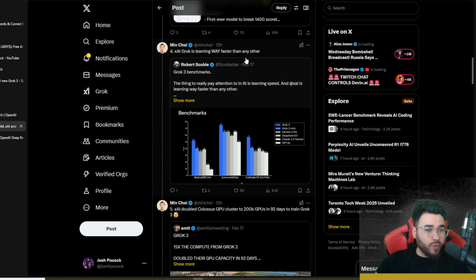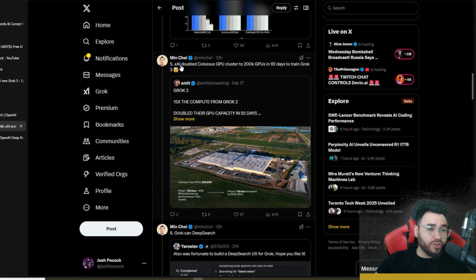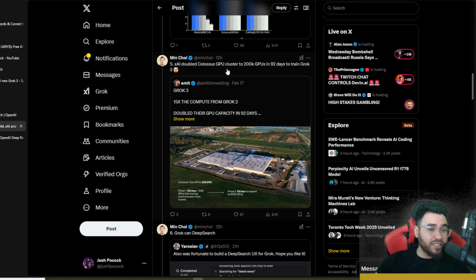Now, Grok is learning way faster than any other. If we look at some of these benchmarks here, math, science, coding, we can see Grok 3 and Grok 3 Mini at pretty much the top of most of these. And then we have Gemini 2 Pro, DeepSeek V3, Claude Sonnet 3.5, GPT-4o. Now, it doesn't list O3, O3 Mini here, or DeepSeek R1. Also, xAI doubled the Colossus GPU cluster to 200K GPUs in 92 days to train Grok 3. So this is crazy. This is 15 times the compute of Grok 2.